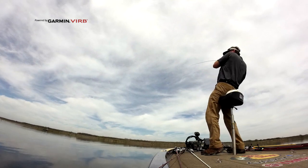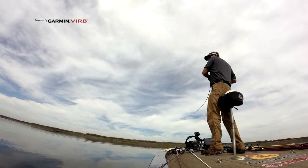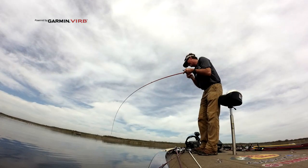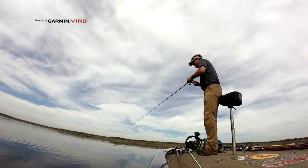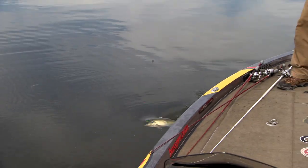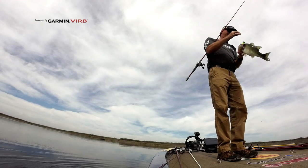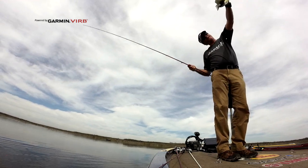There he is. God, that sucker's mean right there. You about done, fish? Come here. Chunky. Chunky little guy, isn't he? Just made a swat at it. Look how fat that fish is.